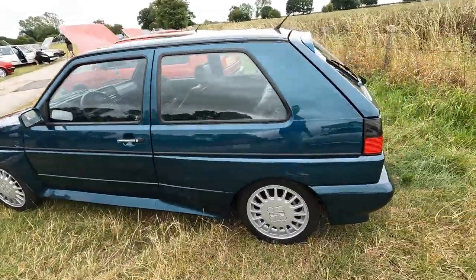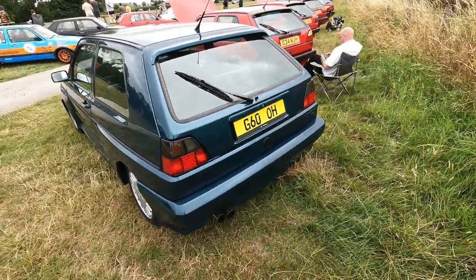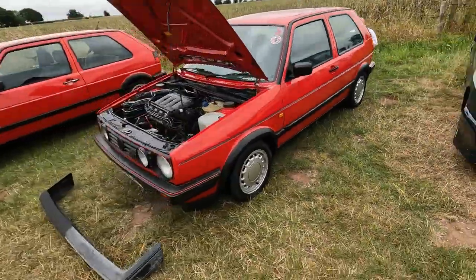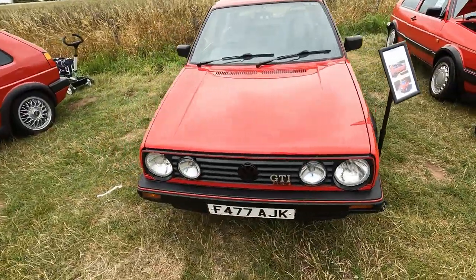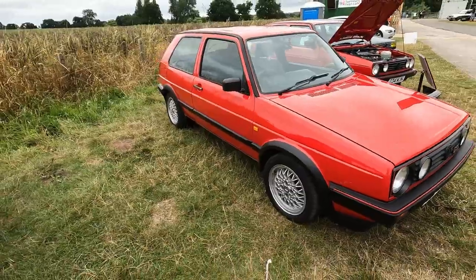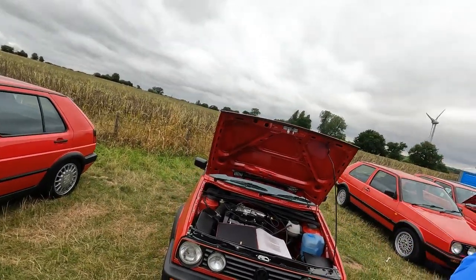So here we go. This was obviously the one that got away. It's great to see it back in Chris's hands. We've got, again, a really clean 16 valve here, next to Drew's 16 valve. This is the one that went pop on track, and the guys did the head gasket in the paddock last night. We've got Dave's freshly rebuilt 8 valve GTI.